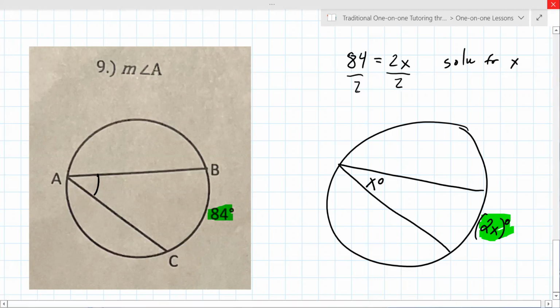Do you have an answer for me? 42. X is 42 degrees. That is the measure of angle A. Measure of angle A is 42 degrees. Yep.